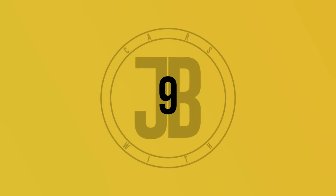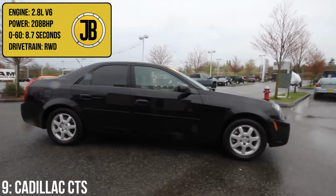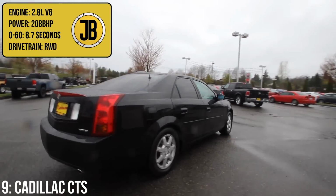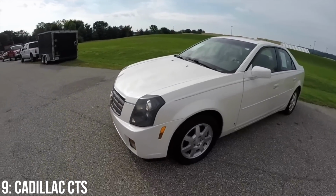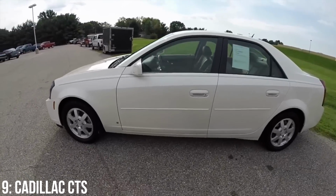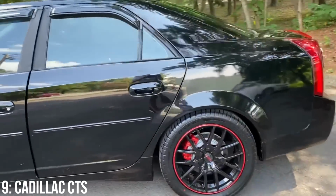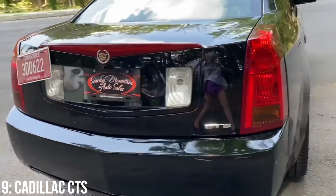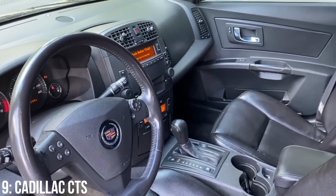Next up, it's a rogue one, but the Cadillac CTS is classed as an executive luxury saloon with its 2.8 litre V6 petrol engine, which puts out 208 brake horsepower and does 0 to 60 in 8.7 seconds. This is the first generation CTS produced between 2003 and 2007, and was the first Cadillac to be given a manual gearbox since 1988. It was designed to follow Cadillac's new art and science design language, and generally I try to keep these videos relatively opinion free, but it isn't the most inspiring looking executive luxury saloon after all these years. Despite that, the interior is actually pretty luxurious for its time, if a little cheap and plasticky.